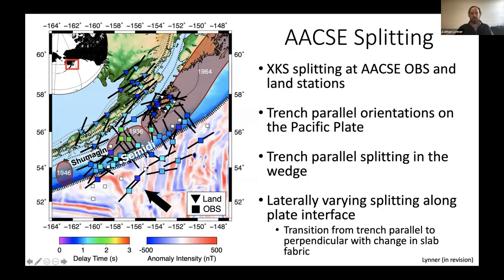So if we color in our rupture patches, it can sometimes be a little easier to see. I've also plotted this now against magnetic anomalies on the seafloor moving in, and this is not a new observation. Other people have argued many times that one reason for this Shumagin Gap and the Semidi segment are rotation in these incoming fabrics of the downgoing Pacific plate, and we see this helps illustrate that point.